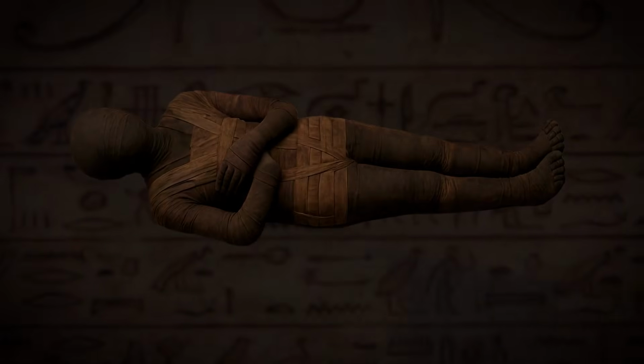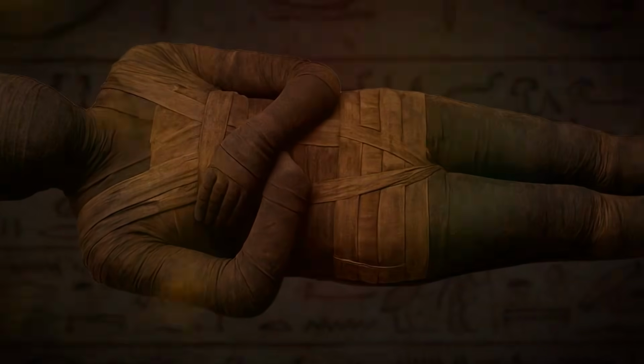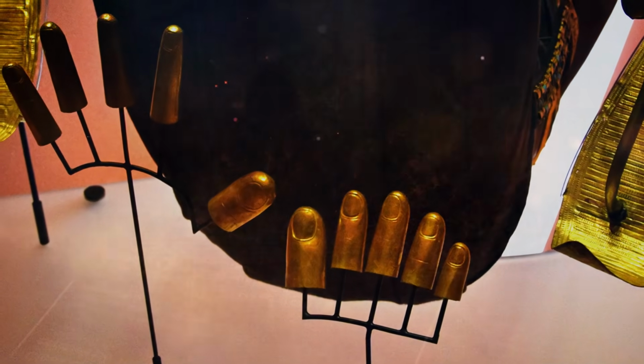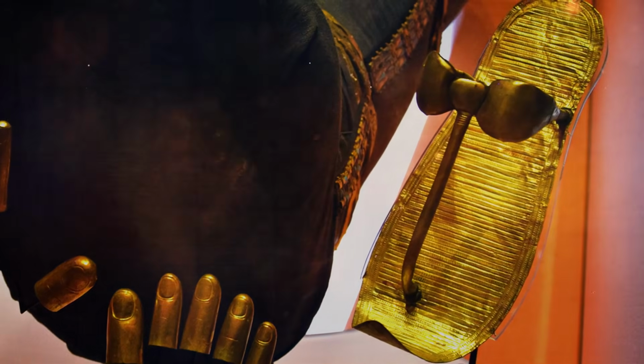Lots of folded linen pads were used to shape the torso and thighs. The outer and inner bandages were made from fine linen, while the middle layers were coarser. They had some intricate bandaging around the shoulders and chest with a similar style around the groin. Each limb, along with fingers and toes, which were fitted with gold caps, was wrapped separately. Tutankhamun even wore gold foil sandals on his feet.